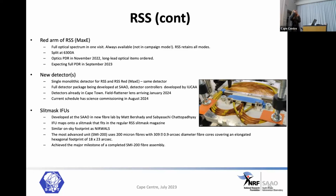So you could build an image back by summing up all of that. It's not high resolution because those fibers are all of them over an arc second in size. So you're not going to have high spatial resolution, but you will get the resolution the spectrograph gives you. So you're getting all of the light through. They're really cool. So we want them too.